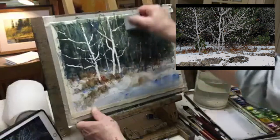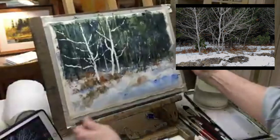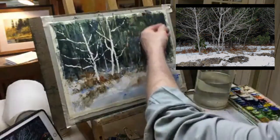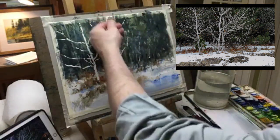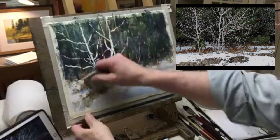So this gets all the masquoid off, and I'm going to go at the back of my hand to feel if there's any more. There's a little bit right here.